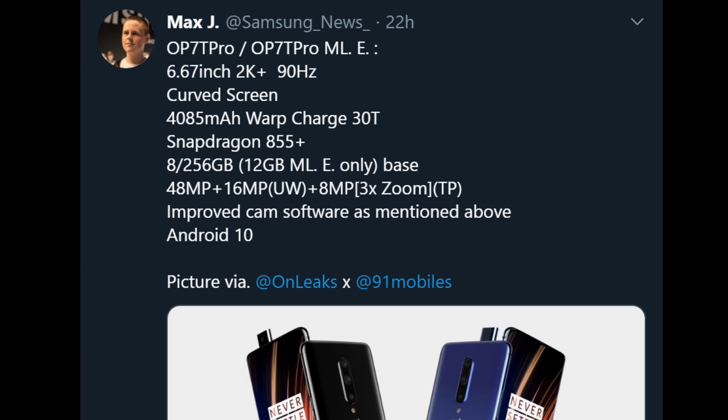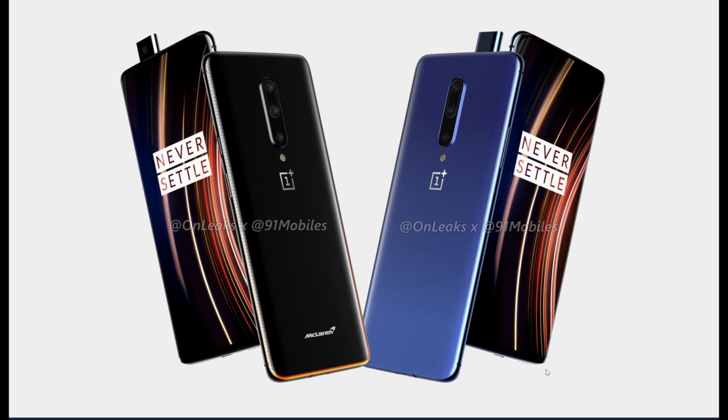That'll be the base regular version, but there'll also be a McLaren edition, which will have a slightly different look in terms of the colors and stuff, with 12 gigabytes of RAM. And then the camera, 48 megapixel, 16 megapixel, and 8 megapixel. Improved camera software is mentioned above, Android 10. And the look of it is going to be the same exact look as the current OnePlus 7 that's out.